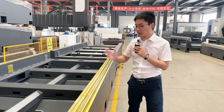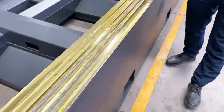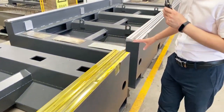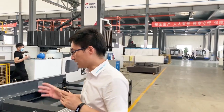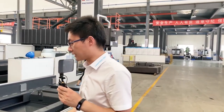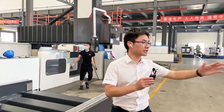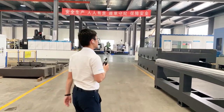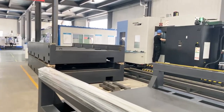The machine after the milling center will look like this. This yellow color is oil we put on the surface to protect it from rain and water, and to keep it more accurate before the assembly. So this is all finished once. That machine is from Korea, Doosan.